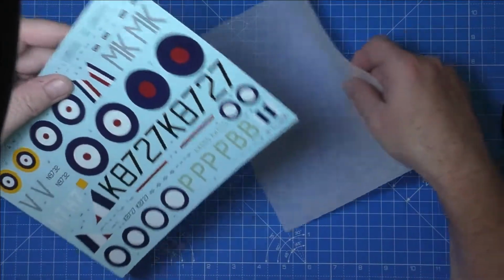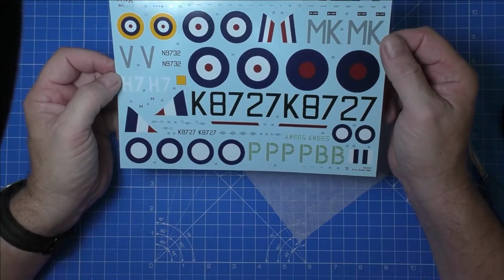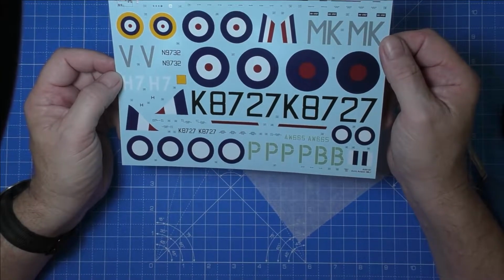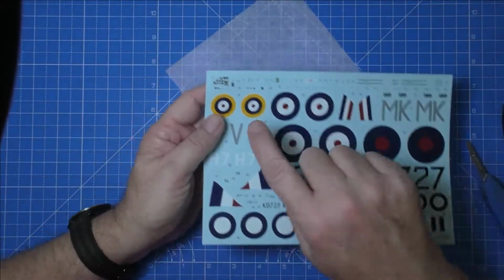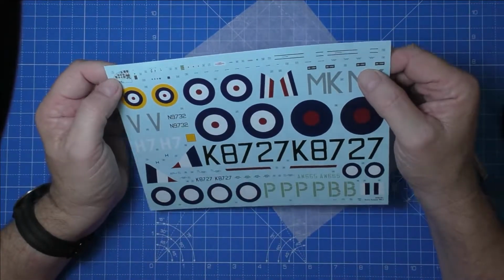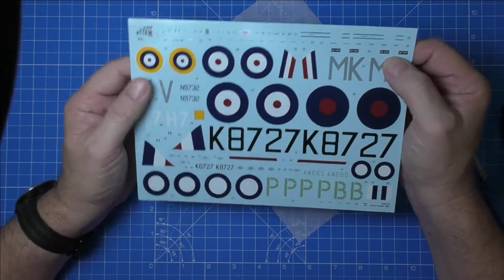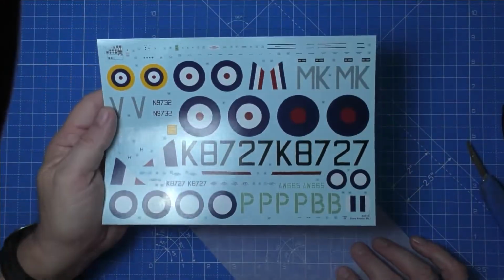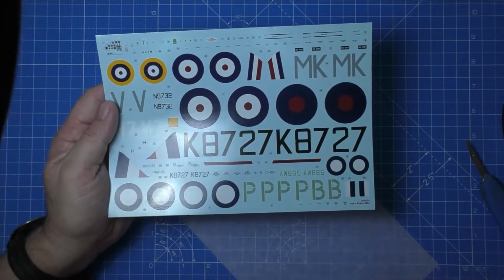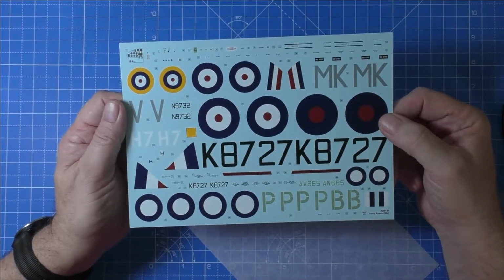Then we've got the decals, which look very, very nice indeed. Doesn't say who they're printed by, but there is absolutely nothing wrong with those. Nice little coloured one for the instrument panel. So is it really worth going down the etched route? I don't know. But yeah, very nice. Let me have a quick look at those. Take the light away again.